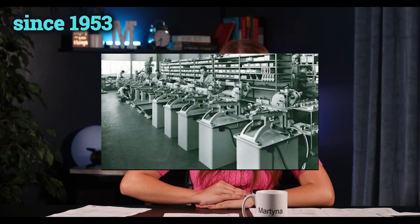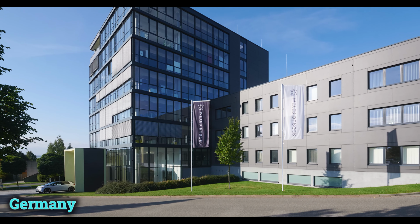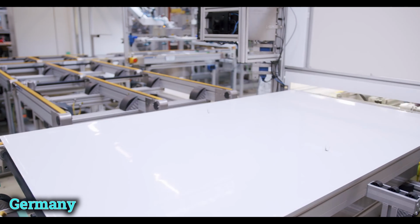Now we are getting into a little bit more of the premium side of things, and we're going to be talking about Meyer Burger. Now this brand seems rather new, but they aren't. They have been in business since 1953, but before they were more behind building machines for the manufacturing side. Now they're also a panel manufacturer that makes their panels in Germany and soon in the USA as well. They also announced this year that they are shifting their focus to 100% glass on glass modules.